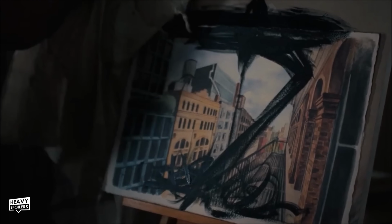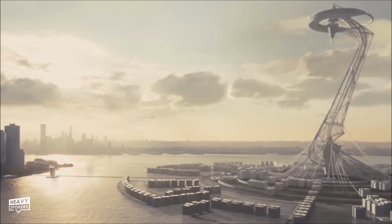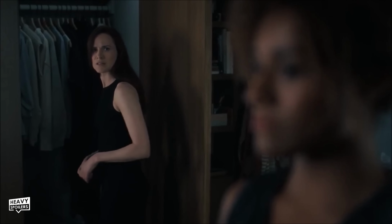However, she shows here that she's breaking out of it in this new world by scribbling the tower across the center of it. This being placed over the painting of the Manhattan streets, of course, metaphorically showcases that the tower also controls New York.